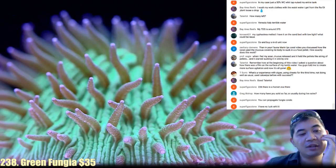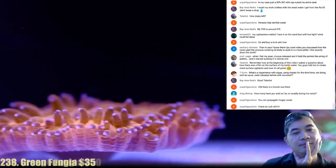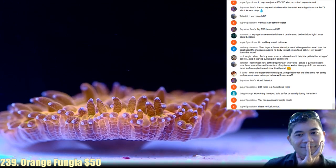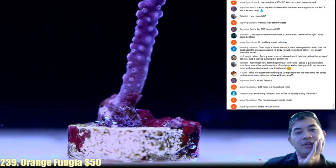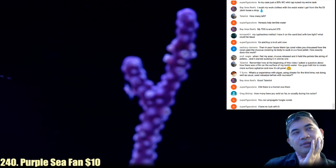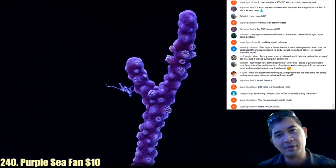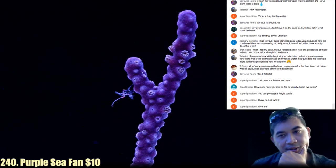Can you propagate fungia? I've had no luck with it. Some you can, some you can't. Like this one, you really can't. Oh, this one fell flat, but it's an orange plate. Yeah, certain kinds, we call them all fungia, but there's actually a different genus for them, and certain ones have a scaled shape. They form multiple plates, and those can be broken up, but some of them, if you cut them, you're basically killing them.